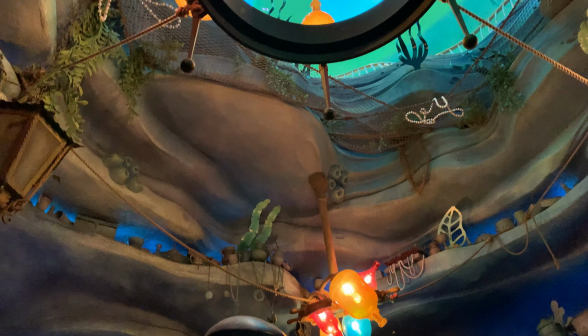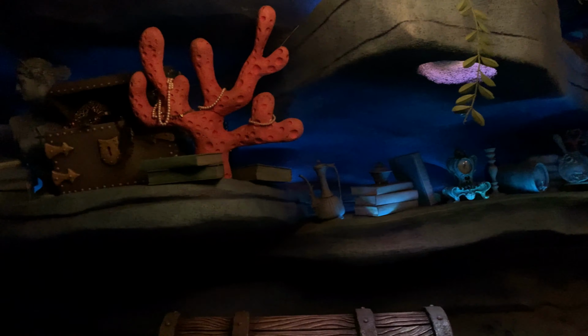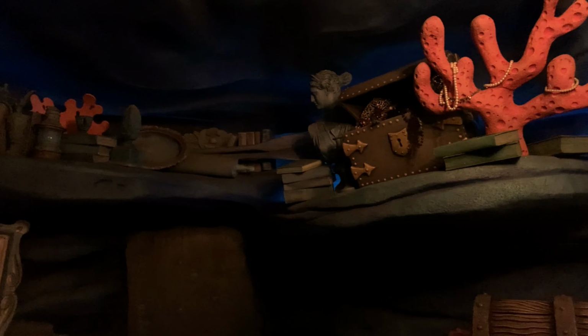It's here where if you look up, you'll see the bottom of the King Triton statue that welcomed us to the kingdom. But there is another familiar face hiding amongst the thingamabobs, one from an entirely different movie. That's right, Chip from Beauty and the Beast has somehow found himself amongst Ariel's collection. I hope Mrs. Potts knows where he is.